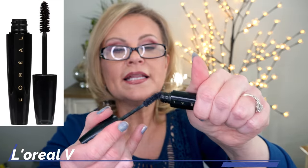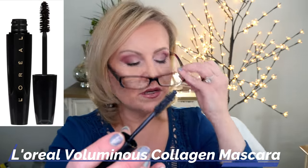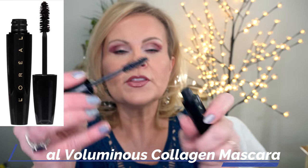From L'Oreal, this one, what is this one? I don't even know what this one is. It's gonna have to go up on the screen. But this one, again, this is that brush that will not get the goop off of there before you start working with it. So when I have to do that, by the time I get into my eyes, there's hardly any on the brush. And the other thing is that it's stuck in places. So it is gooping up in places. And this one smudged, didn't like it.